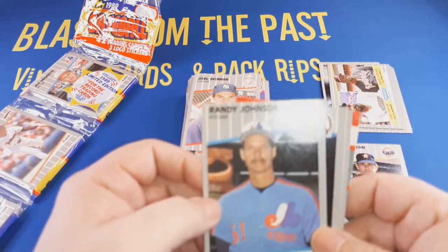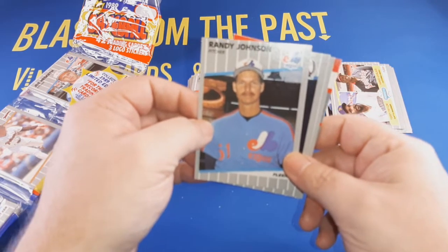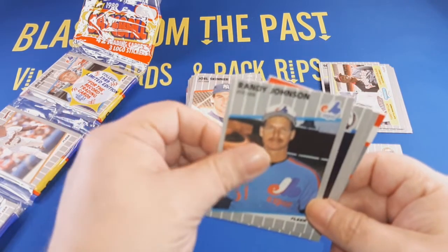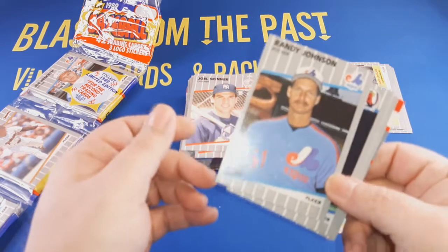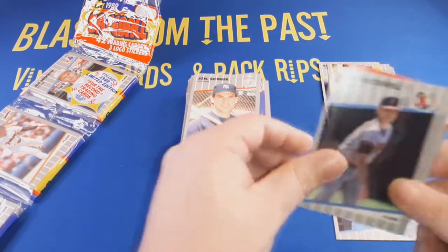Randy Johnson rookie card. Sorry, my camera does not like to focus very well on this, but we will give it our best shot. It's bad focusing on my camera. Guys, it's time for a new camera for me. Time for a new camera phone. But Randy Johnson rookie card. We're going to set that aside with Nolan Ryan.